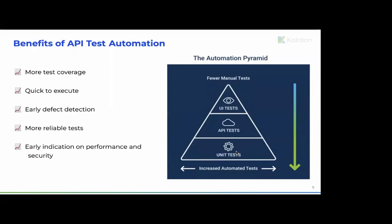And earlier indication of performance and security. What I mean by that is that there will be SLAs defined for every API with respect to performance. And we know that if we want to do performance testing, we have to simulate the number of users mentioned in the SLA, and the load we want to generate. All those are fine, but still, even in the functional testing phase, we get an idea of how the API is performing. It's a kind of sanity of performance we are doing using the API testing, and we understand how much time it takes. And also, we can keep 1 or 2 functional API test cases with huge payloads, to ensure that the APIs are not breaking. So that is also another advantage.